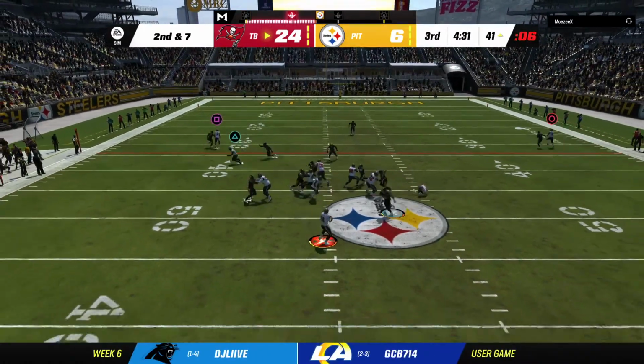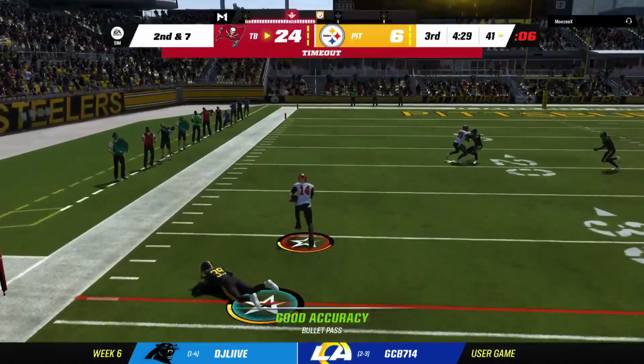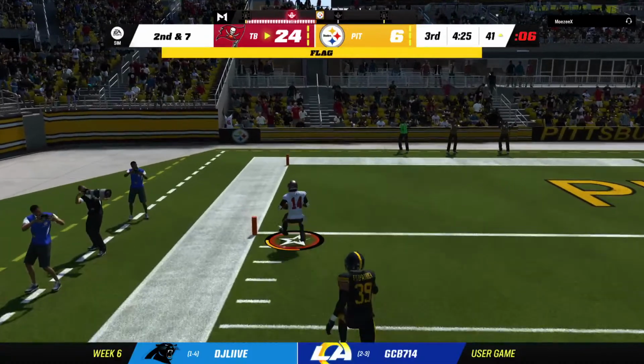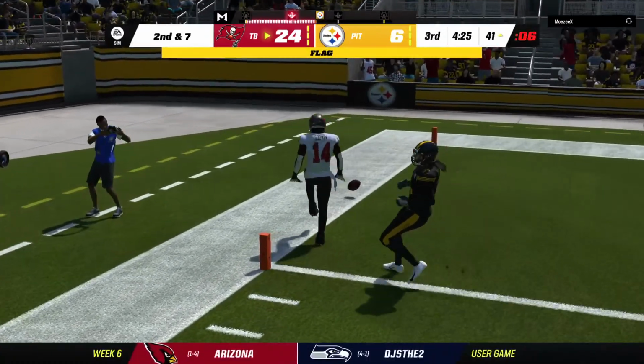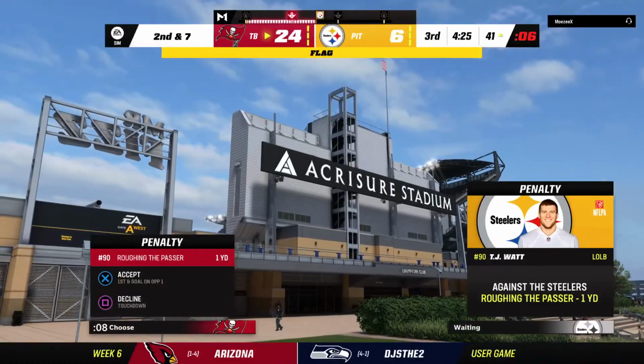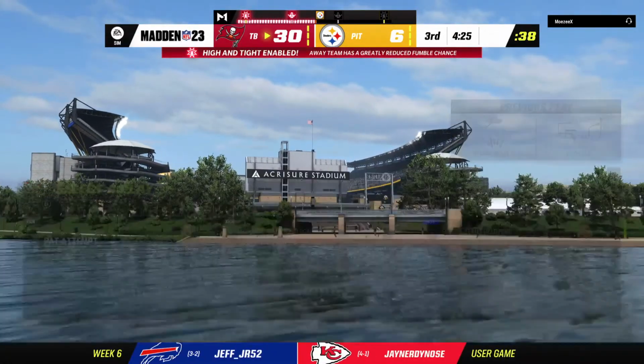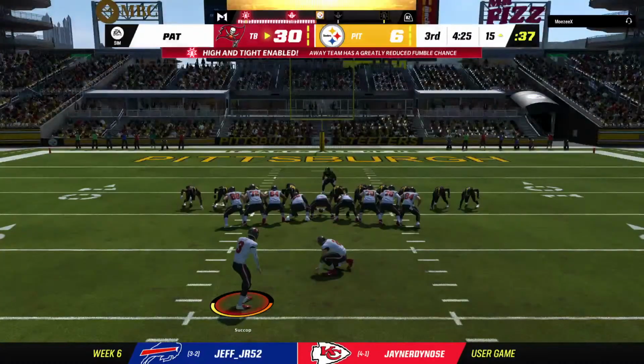Again, it's Brady. Looking for Godwin, and he's got him complete. He'll get it inside the 20. Touchdown, Tampa Bay. Chris Godwin. 41 yards. As his guys are able to push that lead out a bit further.